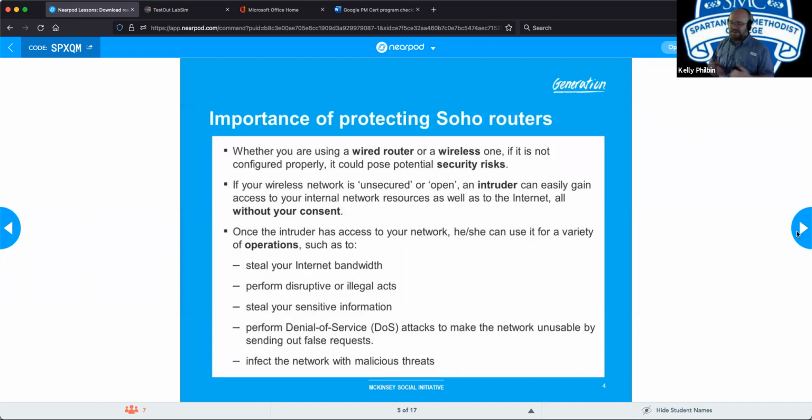So if you fail to do this, then they can basically come in and own your network. They can change your security settings. They can lock you out of your own network. They can do all sorts of things. They can gain access to your routers due to a failure to configure them properly.